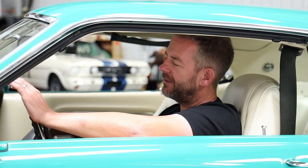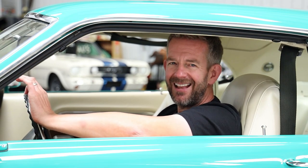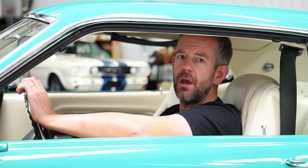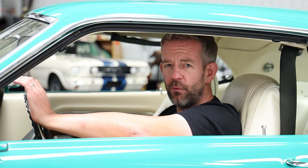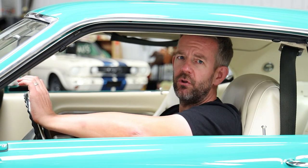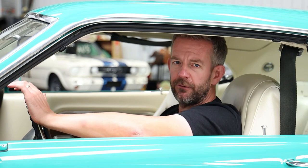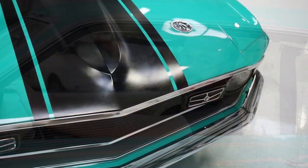Spectacular vehicle. Today, I'm sitting behind the wheel of a one-family-owned 1970 Ford Mustang Mach 1 that only has 49,889 original miles. Yes, this is a true survivor and a very special car. You got to check it out.